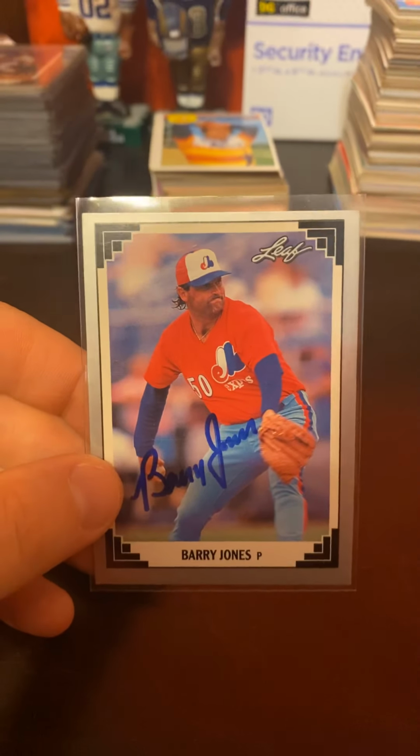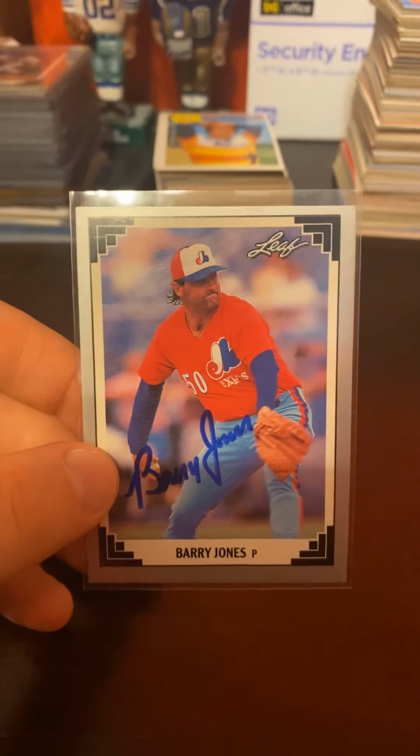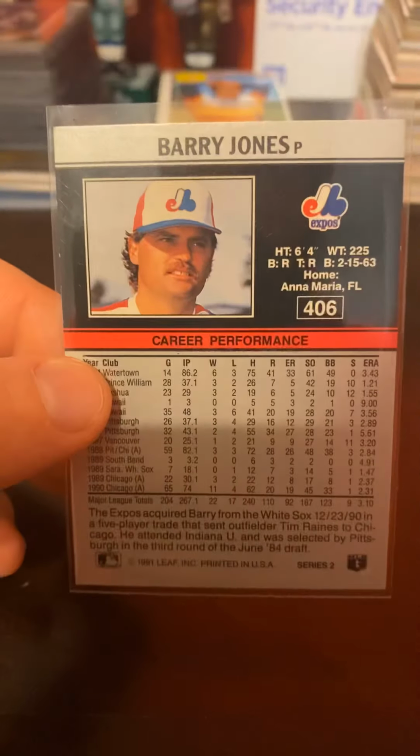Next is Barry Jones. Again, blue ink. Another decent signature. Love these Expos uniforms. See a little bit about him there. And that's going to be it for baseball. And then we'll start off with basketball.